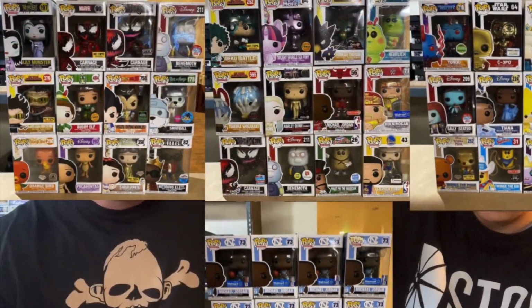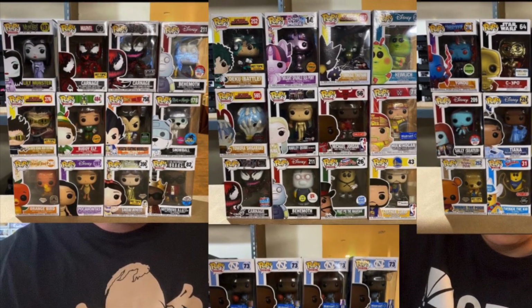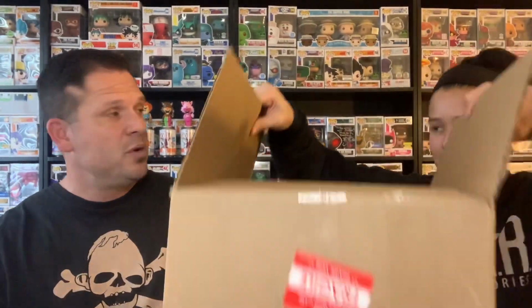So there was some stuff on the glam shot. If I can find it from their Instagram, I'll put it up right now. You'll see the ones we were really after were the Orange Bird from Disney, Heimlich from A Bug's Life. There was a lot of good stuff in there. For the price, it was worth it to give it a shot.